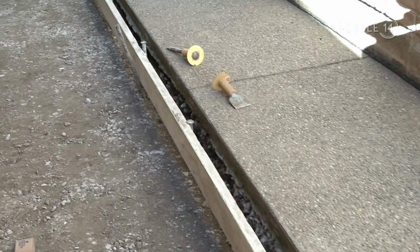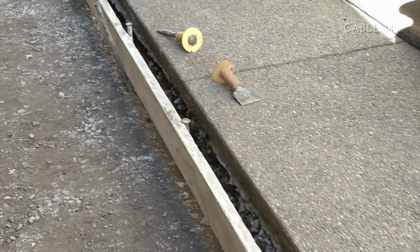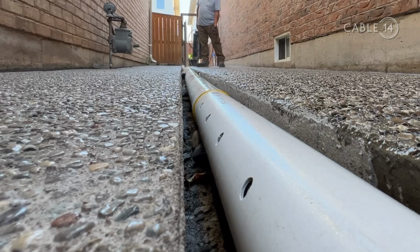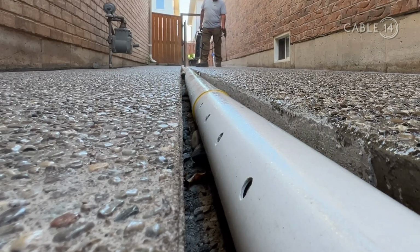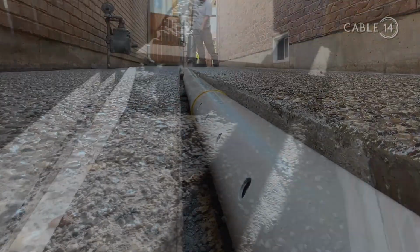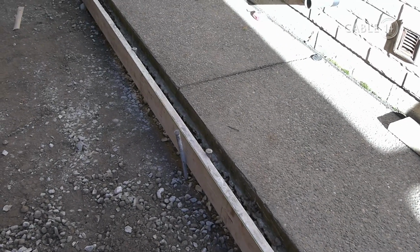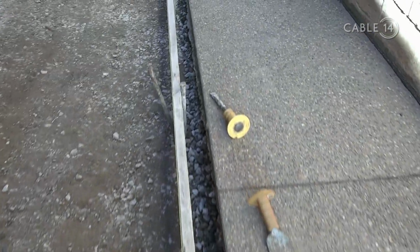Excellent. So we have the forms here, and I notice we have a gap. Yeah, in the gap we're going to put a weeping tile. It's going to be a solid pipe with holes in it, covered with landscape fabric and then potato stones or gravel, anything that you choose. You designed this and worked with the homeowners on the design aspect. This is going to slope in 2 directions. The last 8 feet are going to slope towards the concrete in the yard.